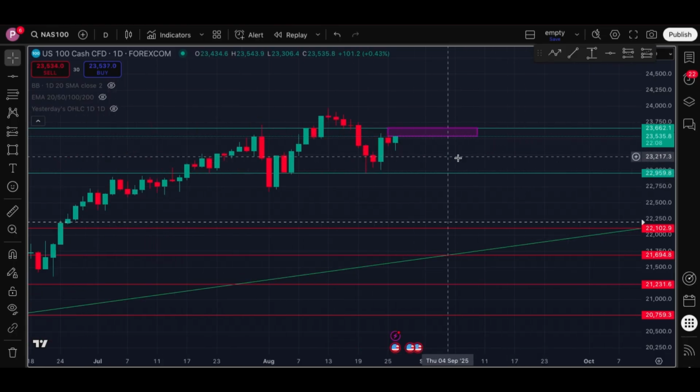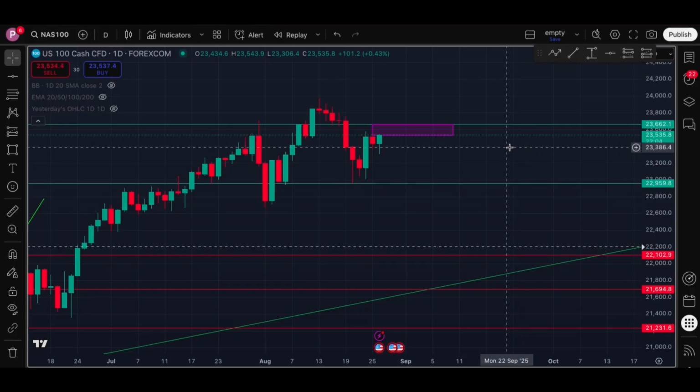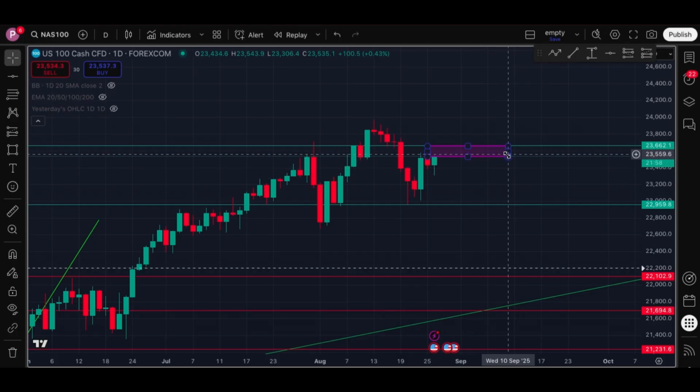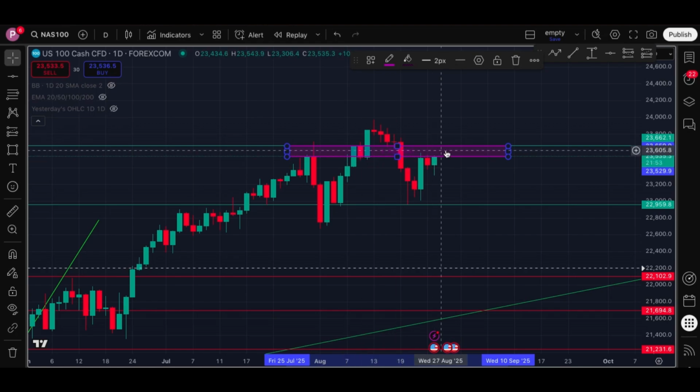Now right now, what is the pivotal point for the market? Nobody is going to tell you whether we're going to go higher or lower until this following thing happens, and that thing is either a rejection or a break of this zone over here. Now if we just extend this zone, we can see that this is a very key support and resistance level in the short term for the NASDAQ.